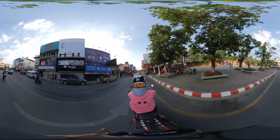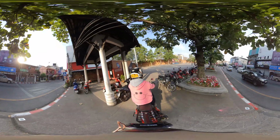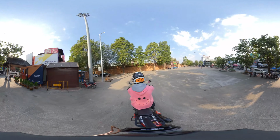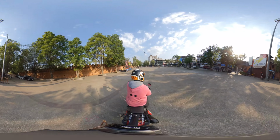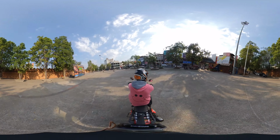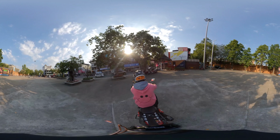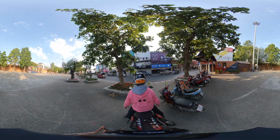Back at the Tapae Gate and at the big place here, and this was the journey here, driving around the old wall here on the place. This is like a little leisure park, a concrete leisure park, and there are quite a lot of things to do here in the evening. Alright, I'm going to stop the video here.